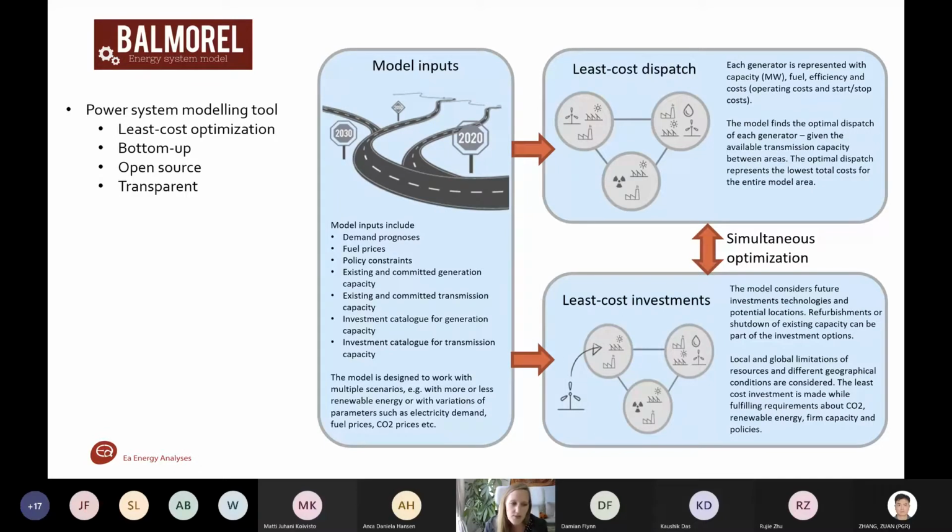It's also open source. I think there are versions of it that can be found online. And in general, it's a very transparent model. All the formulas and equations are visible for those who read the GAMS language. It was also developed actually at DTU by Hans Ravn. So I guess many of you are already familiar.